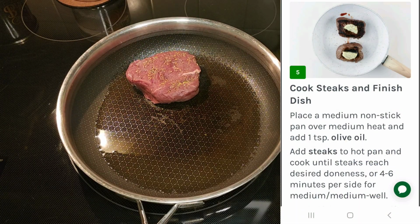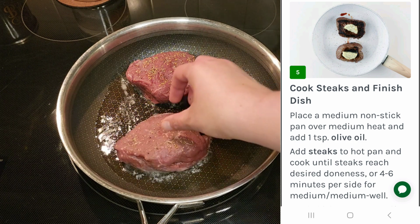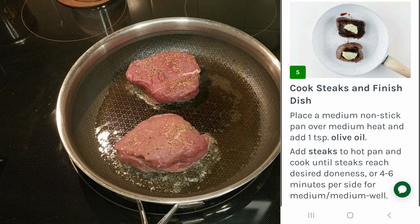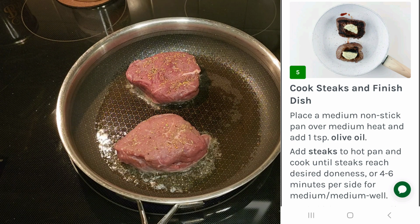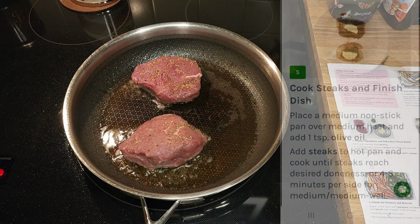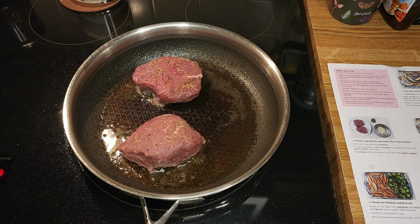Home Chef says to preheat a pan to medium heat with a couple of teaspoons of olive oil, and go ahead and add our steaks into the pan and cook on each side for about 6 minutes for a medium to medium well temperature.